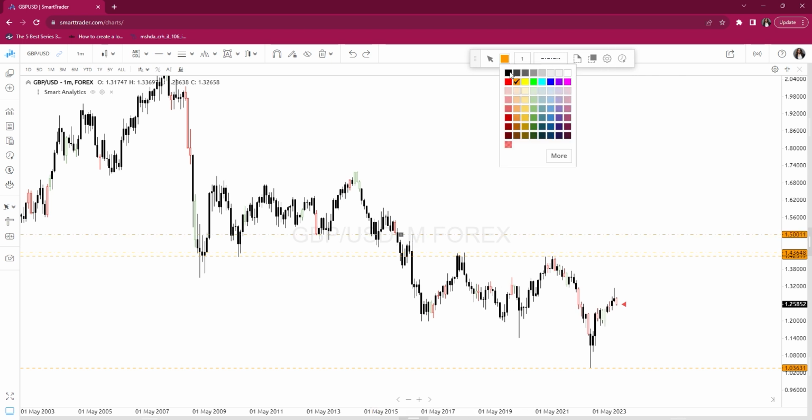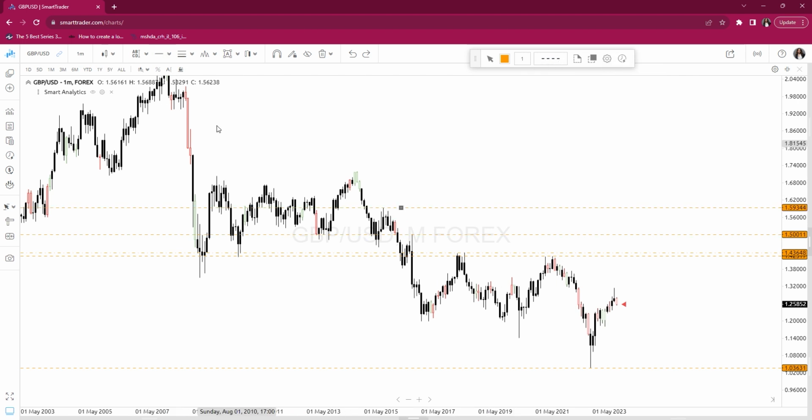Okay. So I am going to find my key levels of where price has the potential to change direction and reverse. And I see a level here. I am using Smart Trader. It just makes the process a little bit faster. I do mark up several pairs to look for the best opportunities each week.